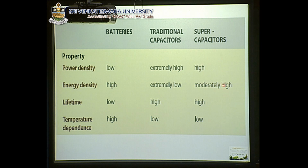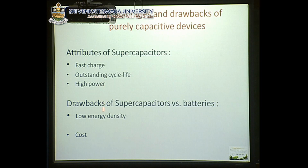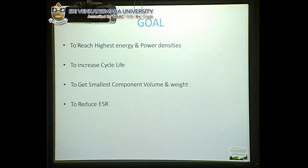So specific energy and specific power are the main focus we have to increase, and we have to design new materials which can have this type of attribute. They can be charged and discharged fast, with outstanding cycle life and high power; low energy density is the drawback, and cost. For any device to be commercially competitive with the existing storage devices, we have to reduce the cost of the device. So we have to reach the highest energy and power density, increase the cycle life, get the smallest component volume and weight, and reduce the electronic series resistance, and of course the cost I have already discussed.